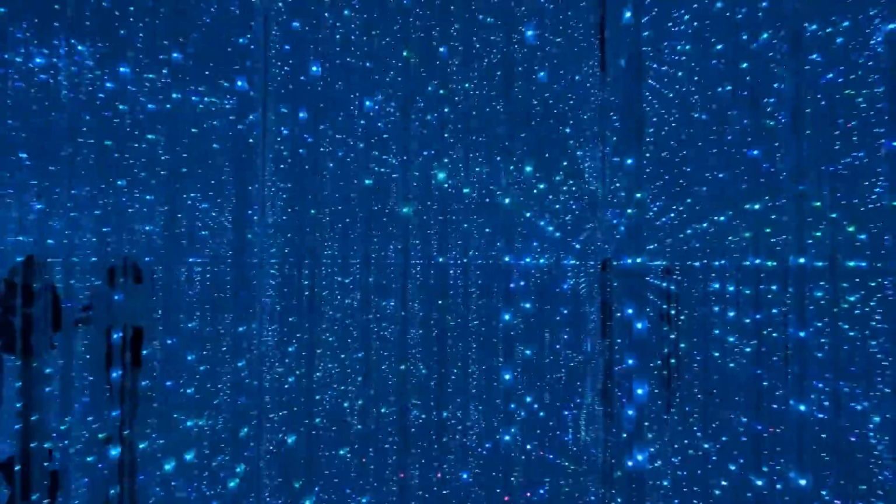I think they call this the Infinite Crystal Universe Room or Infinite Crystal Room. Something like that. It's really trippy, but at the same time, very beautiful.